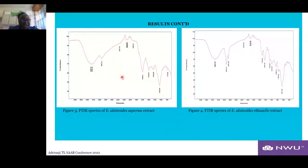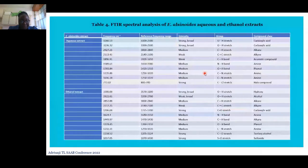This is the FTIR spectra of Evolvulus alsinoides for the aqueous extract and also for the ethanolic extract. The infrared spectra of the extracts were similar and revealed the presence of characteristic functional groups of carboxylic acids, aromatic amines, alkanes, phenols, alkynes, hydroxy, and alcohol. The detailed characteristics of the FTIR spectra of the aqueous and the ethanolic extracts of this plant are shown here. The presence of functional groups in the extract could account for the various biological effects of Evolvulus alsinoides as well as its uses in traditional medicine.